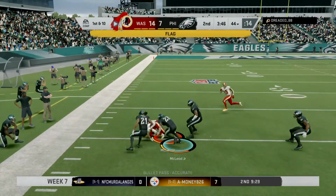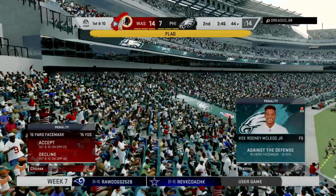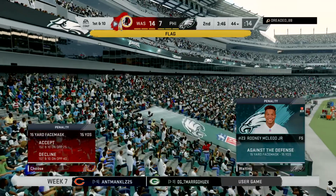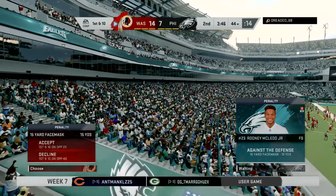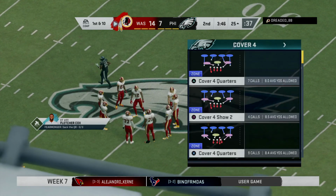On first down, Haskins. That's complete. Terry McLaurin with it. And he'll be brought down somewhat awkwardly here, and a late flag as well. I think this one's going to be a face mask. So they'll take the yardage and tack on 15 more for the face mask.